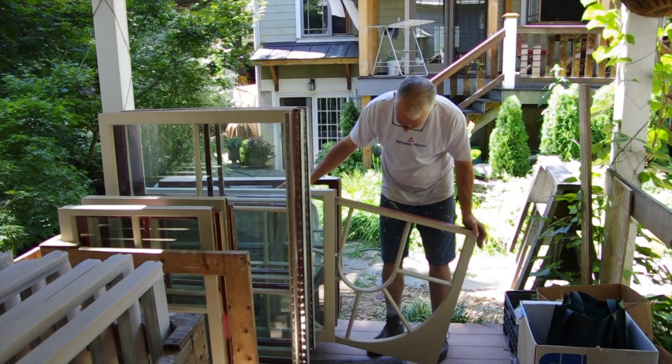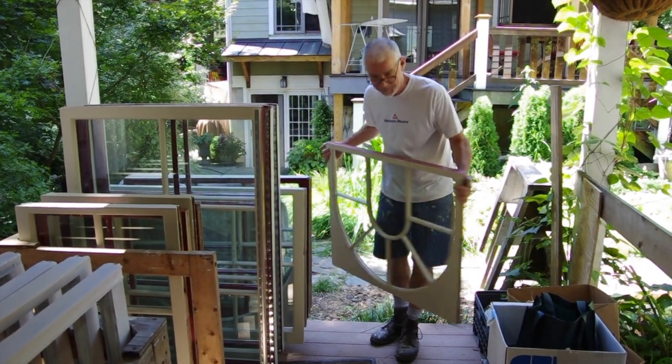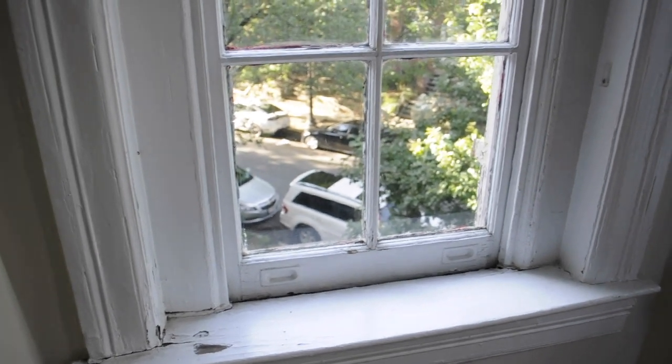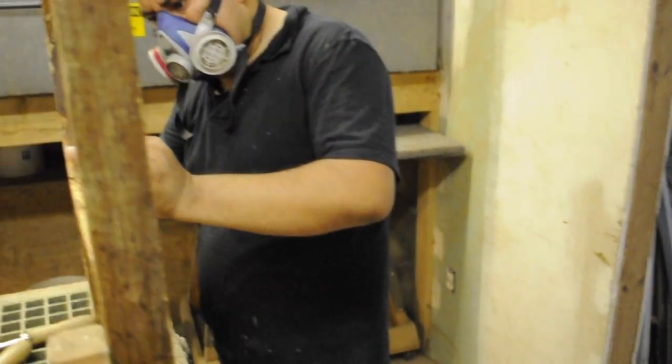We're a full-time historic restoration company that exclusively specializes in restoring old windows and entrance doors. Our mission is to help homeowners and building owners save their old historic windows and doors. We do that in a number of means.